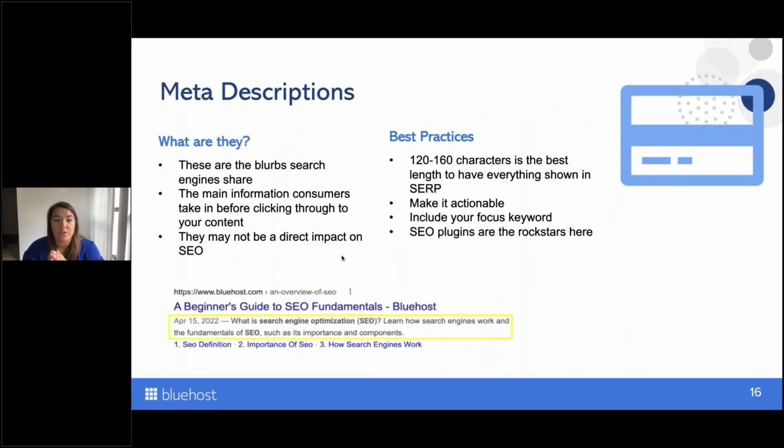Let's see, meta description. So I mentioned these a couple times earlier. These are the little blurbs that the search engines share. So they're not actually shown on your page whenever a consumer comes to your website or your blog post or whatever. They are mostly just shown on Google or whichever search engine you're using. These are super important because they are the main little snippet that consumers will see before they click or don't click through to your content.